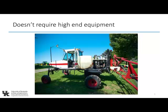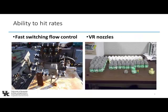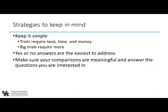When we first got this thing, it was so worn out that we couldn't hit our rates when we were going uphill, so we had to circle all our fields and be going downhill every time. So we put a little 18 horsepower Kohler on there separate from that little Volkswagen that's on it and used that to run the pump so that we could hit our rates a little bit better. Use some variable rate nozzles, put fast switching flow control on it, and that just gives us a bigger range that we can hit without having to switch out the nozzles.